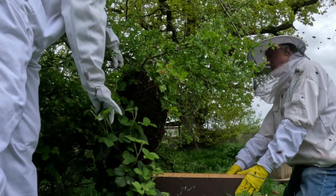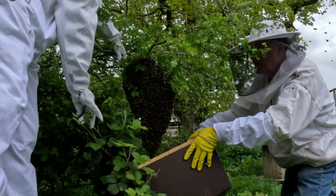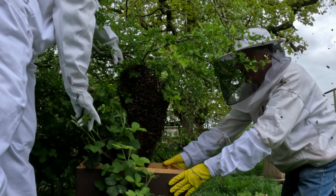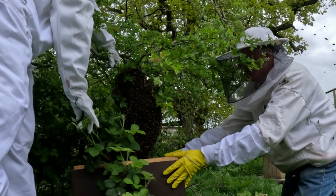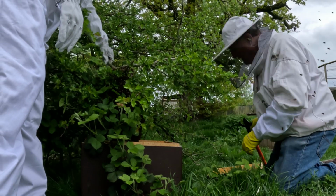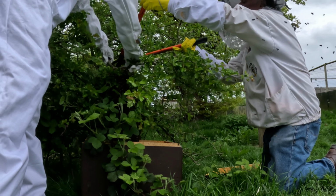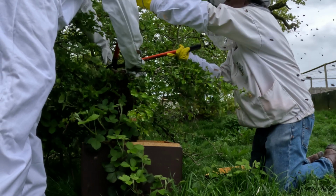But this is the main branch here, this one here. So we get that underneath there like that. And then lower it down into there. It's a bit thick, isn't it? That is. It's not a massively thick branch, like. No. Do you want me to hold this bit? Yes. Yeah, got it. Lower it down into there. There we go, yeah, got it.